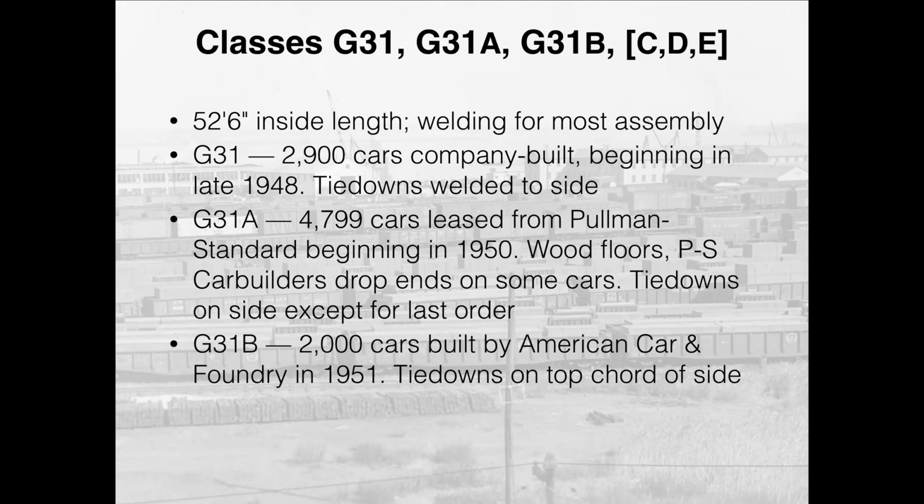However, there was a group of 2,900 that were built by the company. There were another almost 4,800 that were leased from Pullman and built by Pullman. Some of them had Car Builder drop ends. The book intimates that they all did, but if you look at photos of some of these cars, they don't have Pullman Car Builder ends. So I think some of that requires a little more fleshing out. And then there were 2,000 cars built by American Car and Foundry.